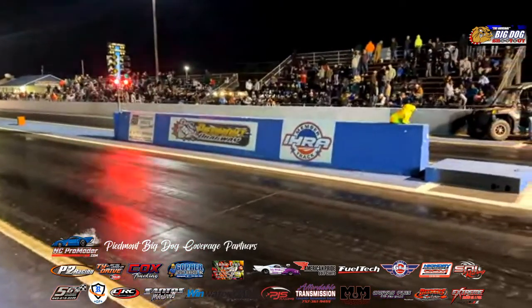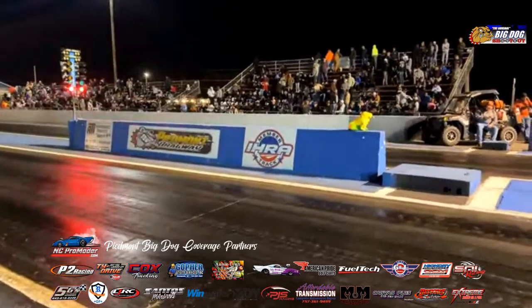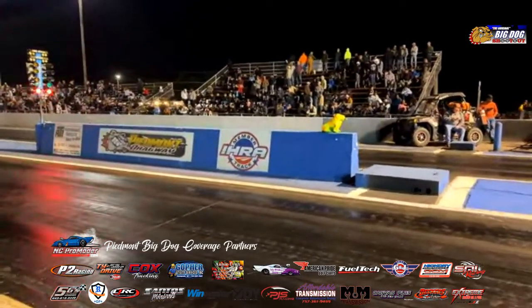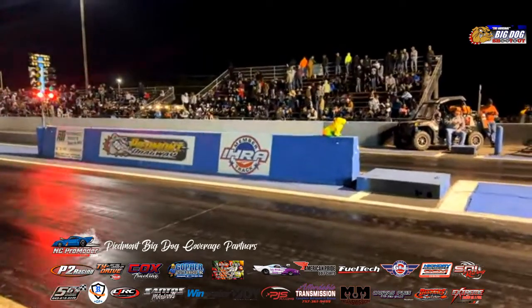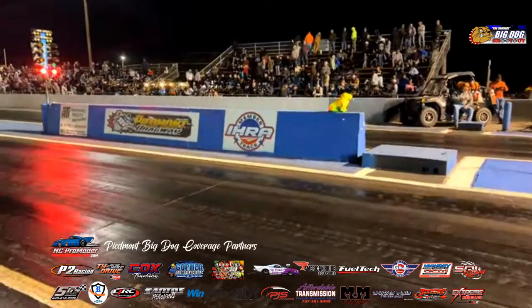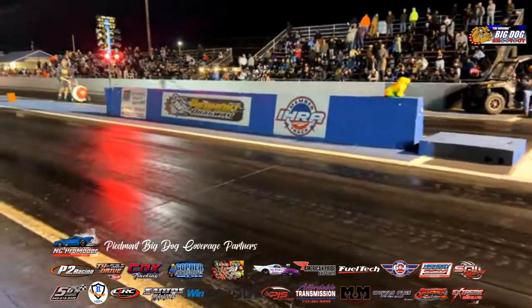Well, this is probably one of the biggest big dogs we've ever seen with the quality of cars that are here tonight that made the field. Old yellow big dog right there. Somebody's going to take it home. Another reminder, we're racing all weekend, ladies and gentlemen, all weekend. We're going to be out here seeing some of the best action ever. What a great night for big dog action.